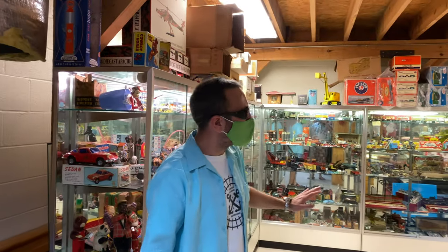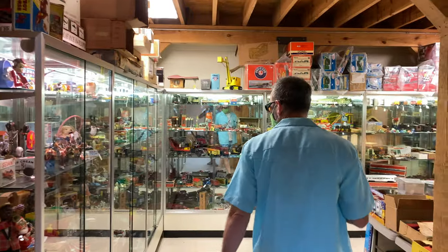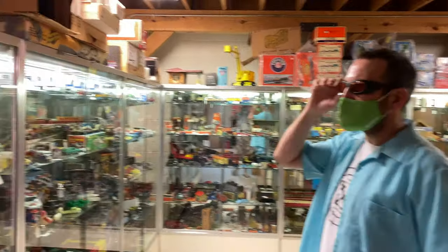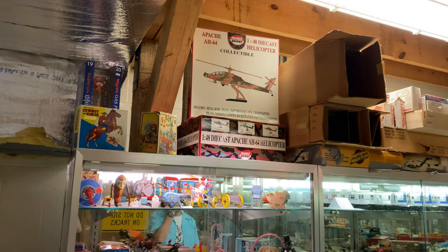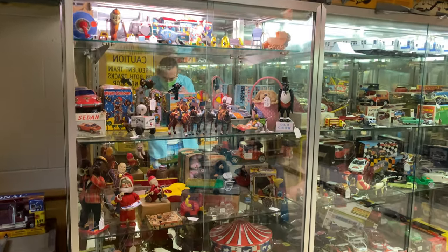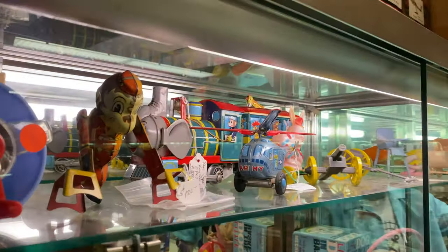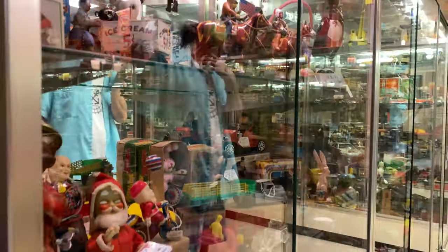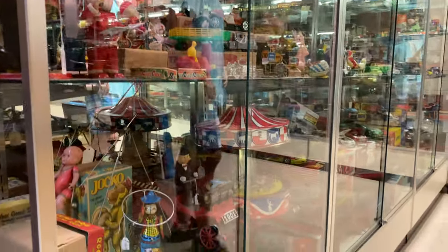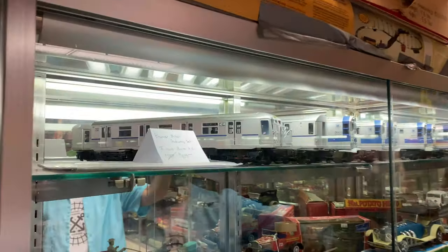Back here goes into a lot of estate stuff and toys, as I was told, that range from $5 to $5,000, depending what happens to be in here. Different pieces, there's a lot to see. Oh wow, a die cast Apache. That's wicked. Got the MTH. That ain't bad.